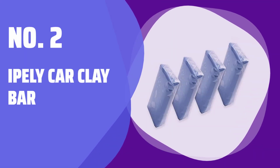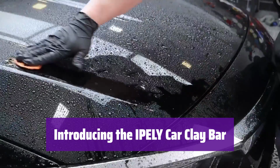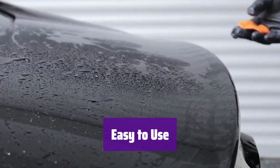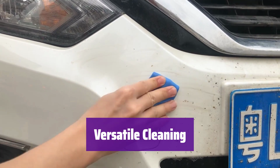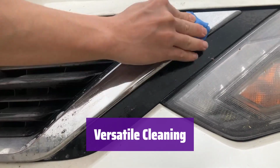Number 2. IPELY Car Clay Bar. Say hello to effortlessly clean car surfaces. It's the simple solution for a sparkling finish. It's incredibly user-friendly. Just add a cleaning agent to water and you're ready to go. This clay bar works wonders on various surfaces, from paintwork and glass to metal and even carbon fiber. It's your all-in-one detailing solution.